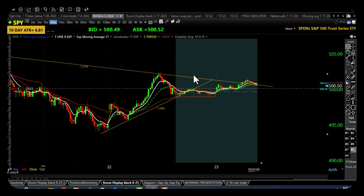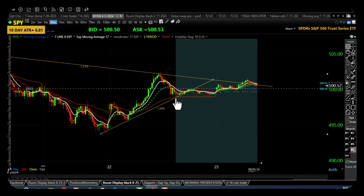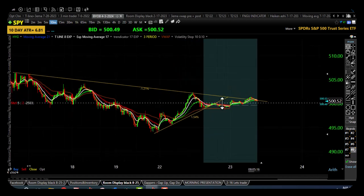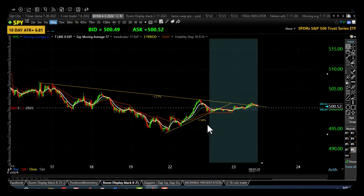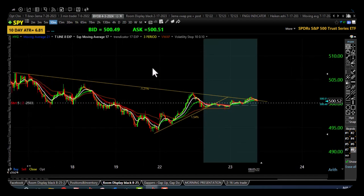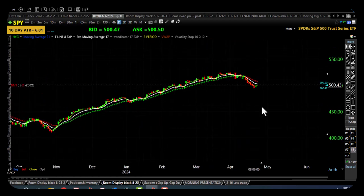Of course, up here, going to be a bull. Down here, below the pivot, going to be a bear. So that's what I'm looking for. We got these trend lines. We'll see where they wind up later today. So that's what we're looking at right now. So there's SPY. Let's go back to the daily charts and look at some of the other indices.